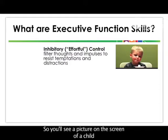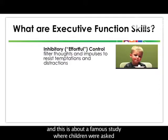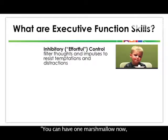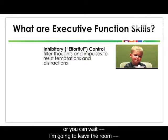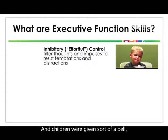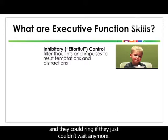So you'll see a picture on the screen of a child who's sitting in front of a marshmallow, and this is about a famous study where children were asked to sit before a marshmallow, and somebody would say to them, "You can have one marshmallow now, or you can wait. I'm going to leave the room, and when I come back after a period of time, you can have two marshmallows if you don't grab that one right away." And children were given sort of a bell, and they could ring if they just couldn't wait anymore.